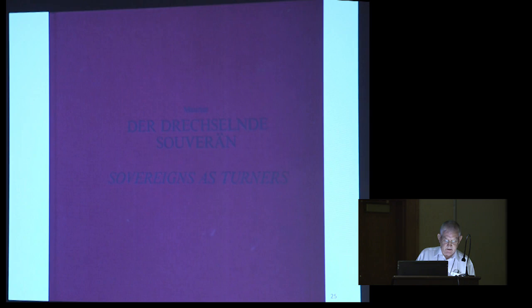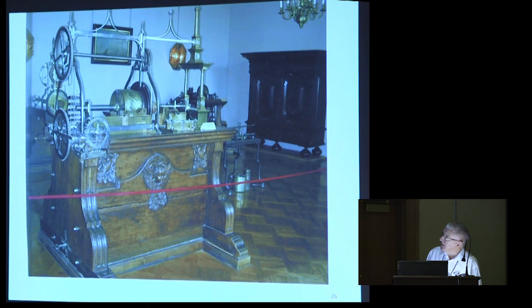Information on this subject is given in the uncommon and little-known book titled Sovereigns as Turners by Klaus Morris, which is devoted solely to this topic and gives details of various important turners, including Peter the Great, who had a wonderful collection of machines, including, I think, 28 various complex lathes, referred to in a rare book by Nartov.